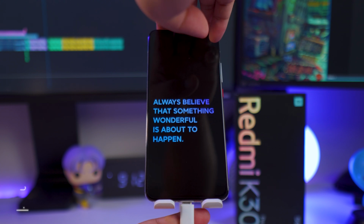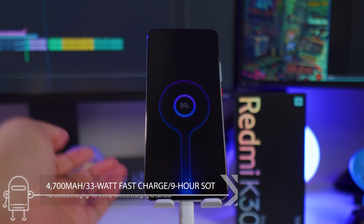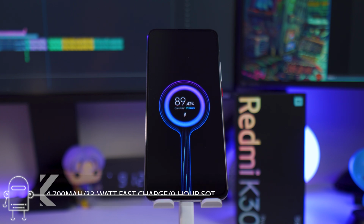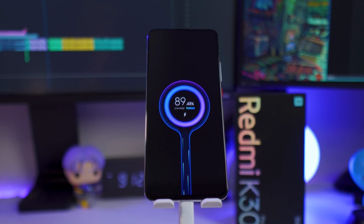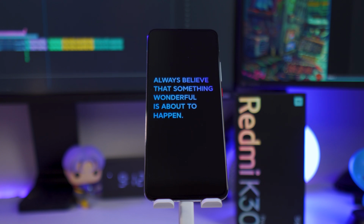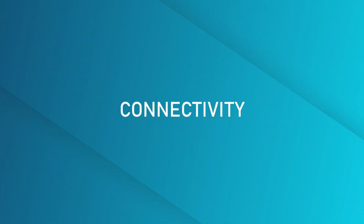At 4,700 mAh of battery capacity, you'll be able to use the Redmi K30 Pro for a full day. I consistently got about 9 hours of screen on time during my usage. The Redmi K30 Pro also comes with a 33-watt fast charging capability, and from my usage, charging time from single-digit battery percentage up to 100% takes about an hour and 10 minutes. Now, unlike flagship phones, the Redmi K30 Pro doesn't have a wireless charging feature.